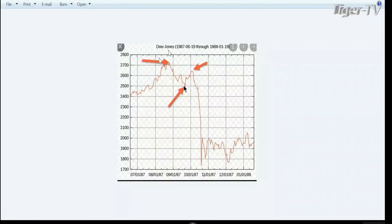Okay, here was 1987. Harmonic convergence. We had five planets in the sign of Gemini right here, 25th of August. The market came down into the solar eclipse of the 27th of September, rallied up into October the 6th. Okay, now that's where we are right now, folks. That's where we are right now, October the 6th. Now, this was all done in one day, boys and girls.